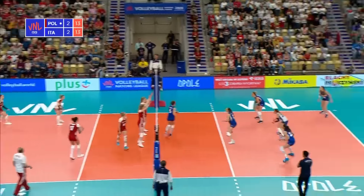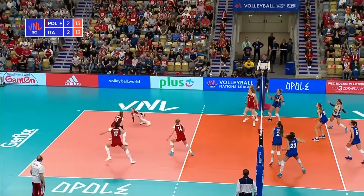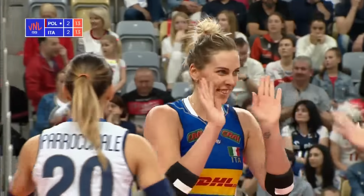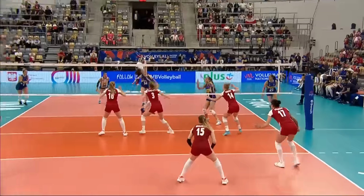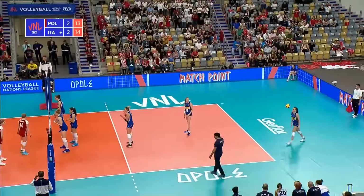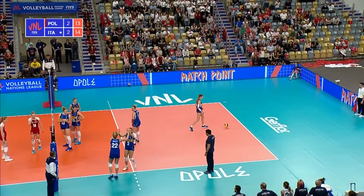Grashpa with the serve, making absolutely sure of it. Oh, it's thumped away. What a hit again from Sorakaiti. And now it is match point Italy. Sorakaiti, her 25th contribution tonight to Italy's tally. And she really turned up the heat.